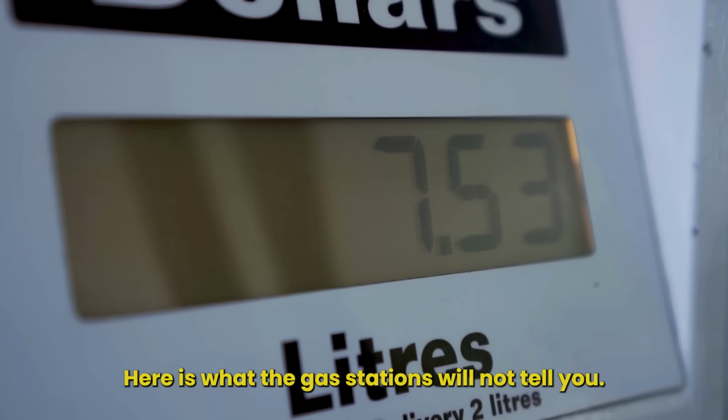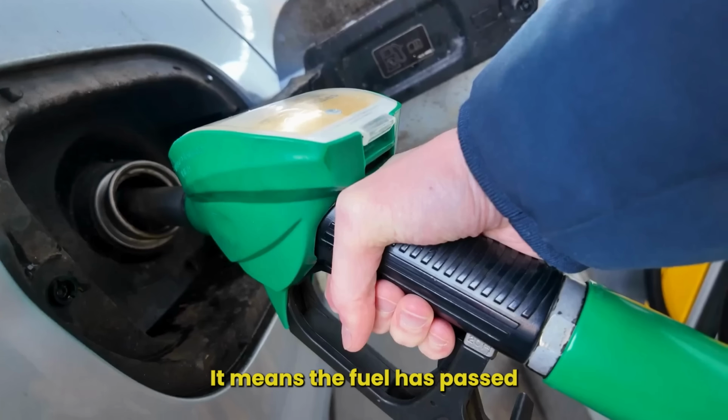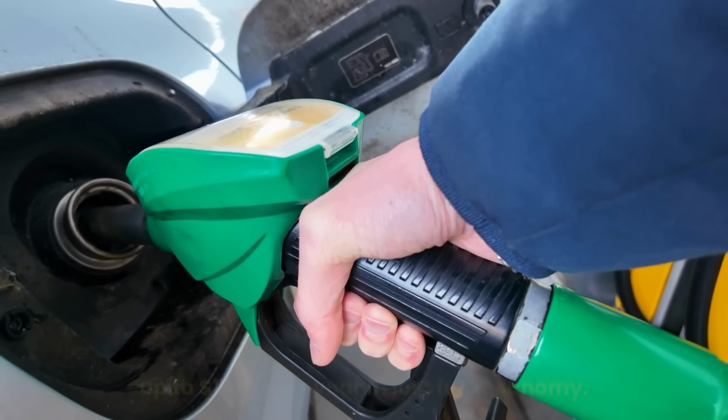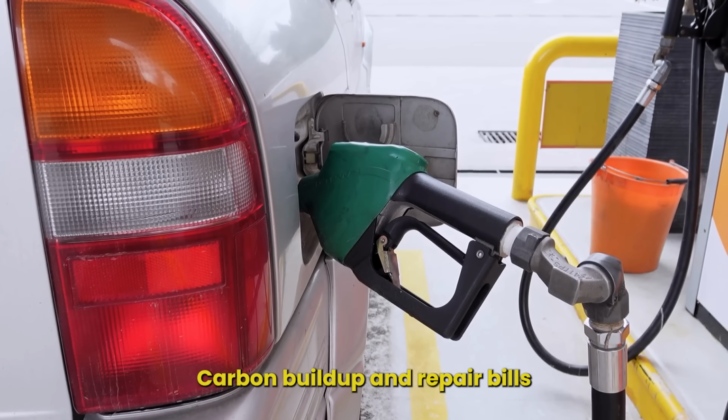Here is what the gas stations will not tell you. That top-tier certification logo on the pump, it means the fuel has passed rigorous deposit testing. Without it, you are gambling with your engine, and that gamble costs the average driver up to $1,000 per year in lost fuel economy, carbon build-up, and repair bills.